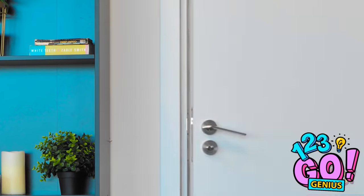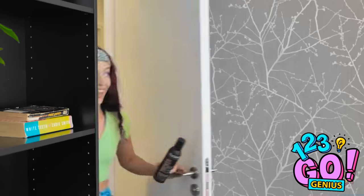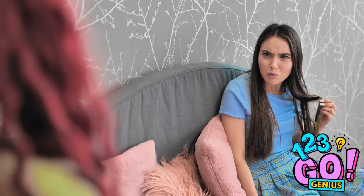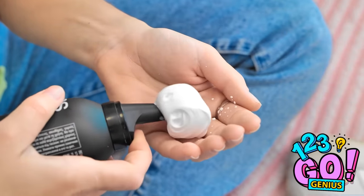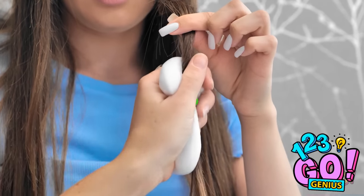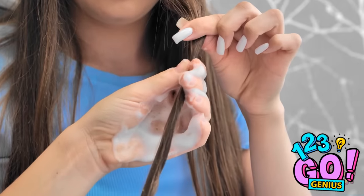Don't move! Sky? What the? This will fix everything. Hair mousse? What? You have so much to learn. Watch this. I'll massage the mousse into your hair. How is this going to help? And then I can slide the gum right off. Whoa! Witchcraft? Pretty good, huh?